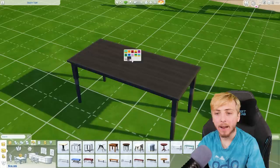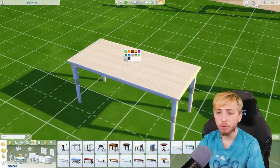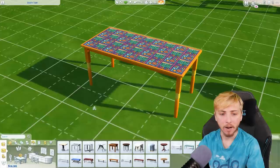And I also like how they give us base variants of just white. It's kind of hard to tell because of the bright lights on my face. I can't tell if that's a dark wood or if that's a black, but still I'm happy that we have two regular plain colors and a bunch of mixed color variants. I'm gonna go ahead and plop down the orange one.